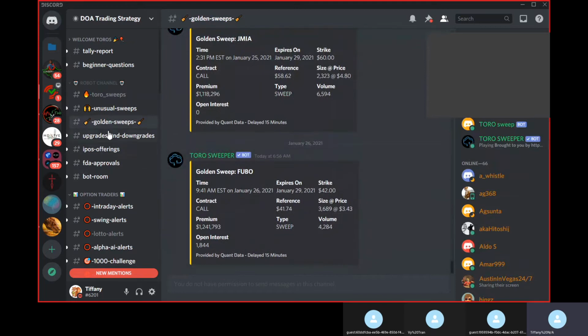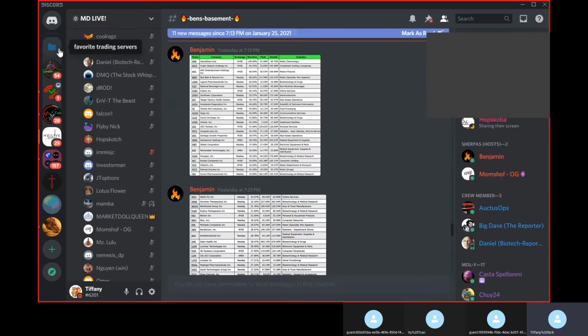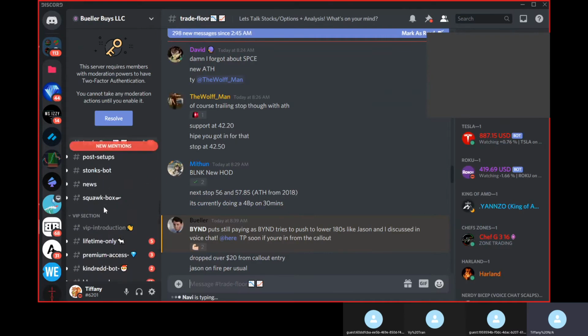Like this Fubo call that came in. It's the same detection system, but I just want it more organized. So I'm all about typing in and seeing. I have a lot of groups with the same type of data in these Discord groups, and it's all about what data you want to find. And then Bueller's group, I'm not really sure what Bueller has, but I'm just in it because Chef's in it.